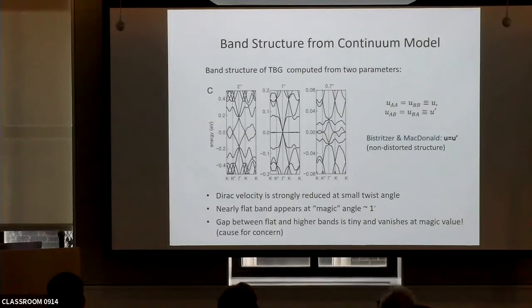The Dirac velocity is strongly reduced because of the interlayer hybridization. But then something very strange happens around 1 degree, and you see that a nearly flat band appears. These authors noticed this phenomenon and called it the magic twist angle, where a flat band appears. This inspired later experiments to explore twisted bilayer graphene around this angle.